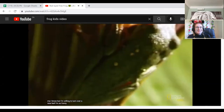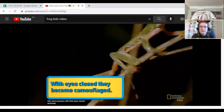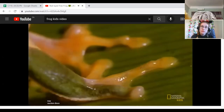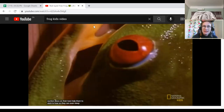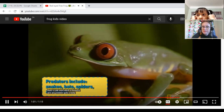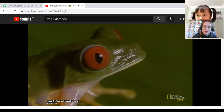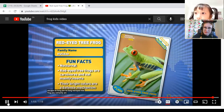They sleep by day, stuck to leaf bottoms. With their eyes closed and body markings covered, they are almost invisible. Look, I'm a tree. The suction discs on their toes help them to stick to leaves, so they can even sleep upside down. But should they be disturbed, they flash their red bulgy eyes and show their bright blue and yellow bottoms, which is bound to give any predator quite a nasty shock, giving the frog just enough time to escape. So long, red-eyed tree frog. You certainly are one amazing animal.